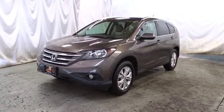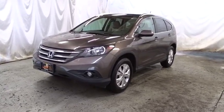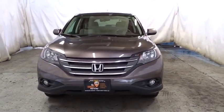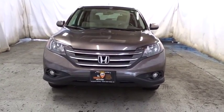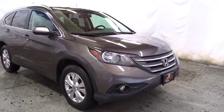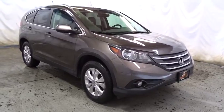2014 Honda CR-V. The CR-V is a top recommended vehicle because of its car-like driving manners, good value, cool technology, and comfy interior. This vehicle has less than 55,000 miles. Here are some of this vehicle's great options.